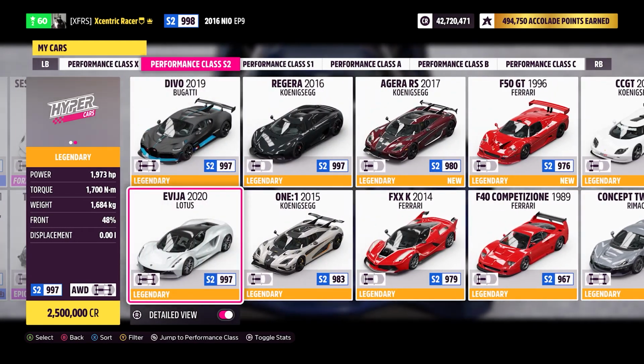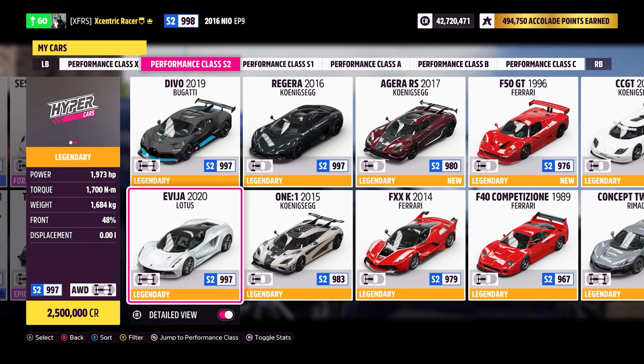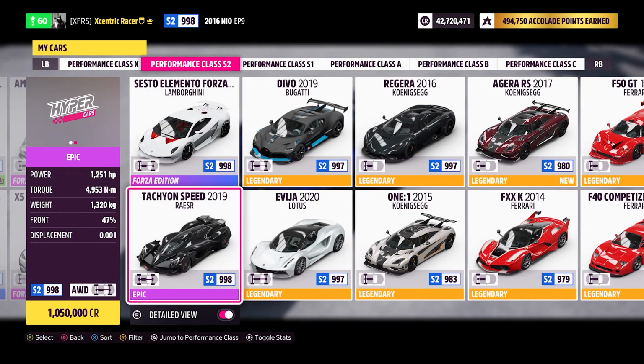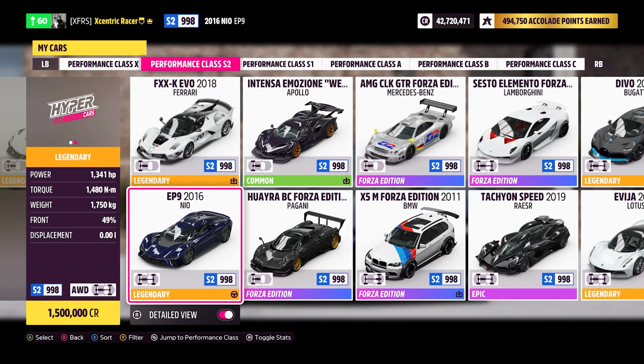Of course, the Rimac and the Evija are the ones with the most power. When I did the testing for the Ultimate Electric Hypercar, the Evija was, without a shadow of doubt, the best. So really, it's now going to be a case of how does the EP9 stack up.